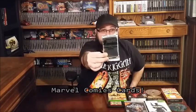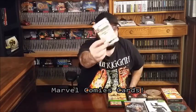Oddly enough, this is going to be really funny, but the thing I was most excited about, except for maybe Asterix, was this. It's Marvel Superheroes Collectors Club trading card game, and it's just a sealed little foil booster pack. I mean, it's probably got nothing interesting in it. I don't even know if the game is that great, but I love Marvel trading cards.